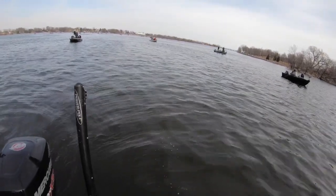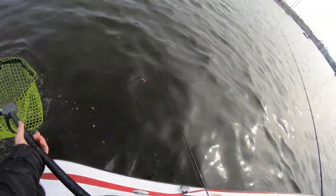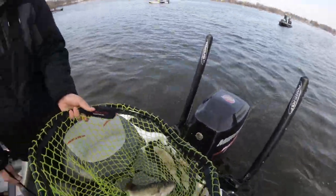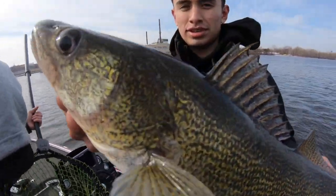Oh, that's a big one, dude. Is it a walleye? I think so. Or a whitefish. It's a walleye. That's a bigger one. That's awesome. First female of the day. Ada caught a nice fish right there. Sweet.